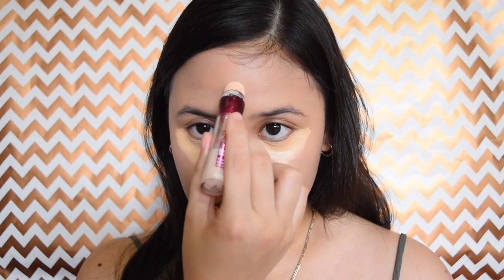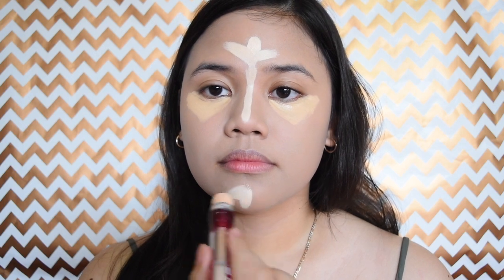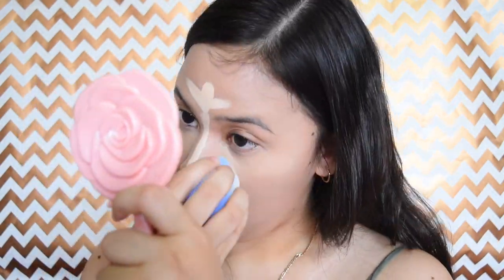And then I'm gonna add itong Instant Age Rewind in this shade. What is this? I feel like this is the lightest shade. Yeah, Ivory. Hindi ako sure anything lightest, pero I feel like this is. And I just use this. Dito, lagay ko lang dyan. And we're gonna blend that all out. Okay, so that is it all blended in.